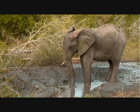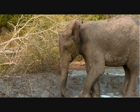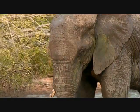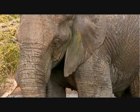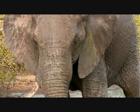If you can zoom in on his cheek and his ear there, you see it's a very green color on it. Quite interesting. What I think that's from is actually rubbing up against a tree that has a lichen on it and that coloring, but difficult to be sure. But that's what it does look like.